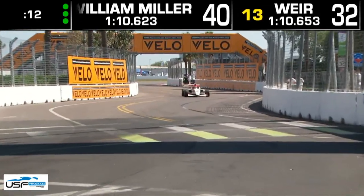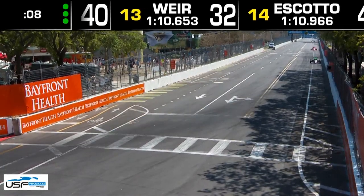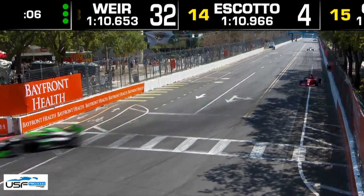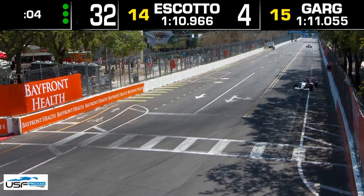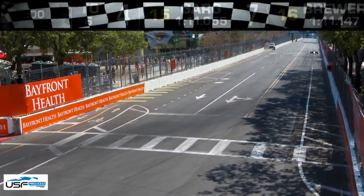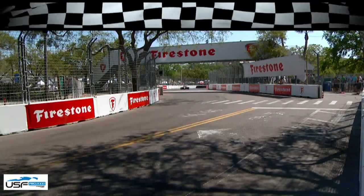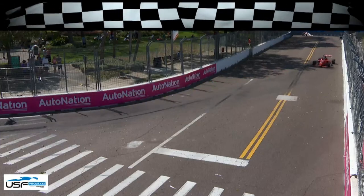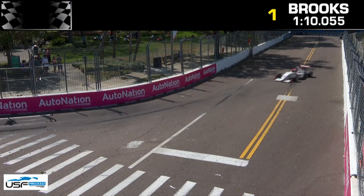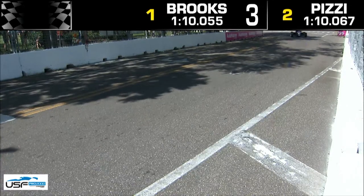It's Brooks, Pizzi, Porto, Rowe, and Ushijima. Turn three, TJ Speed, D-Force, Caps Racing, and Jay Howard Driver Development. Five teams in the top five. This is what I was talking about when you compare this series to an FIA F3, where you're happy with a certain team to be able to win races. That is not the case here in USF Pro 2000. Any team can win on the grid. It's all about getting it done. Checkered flag flying.